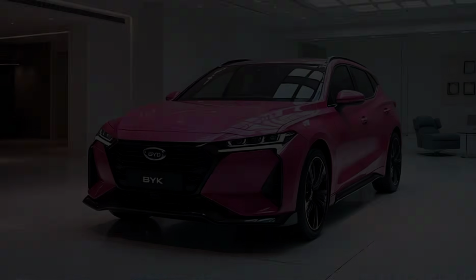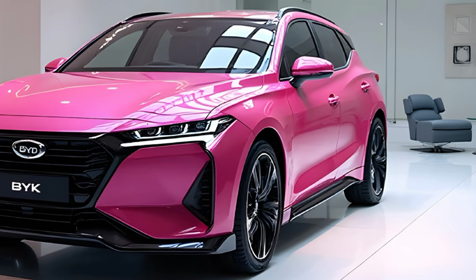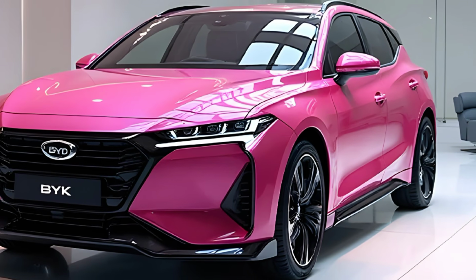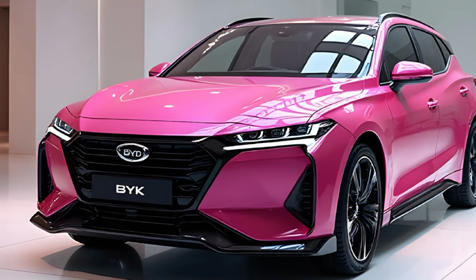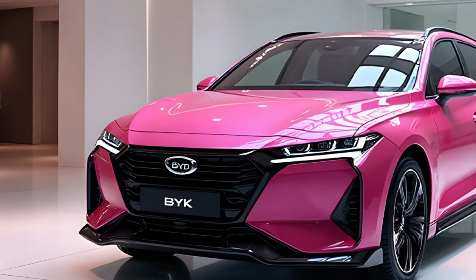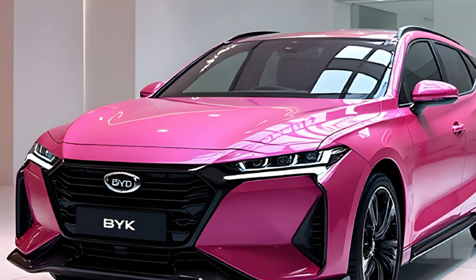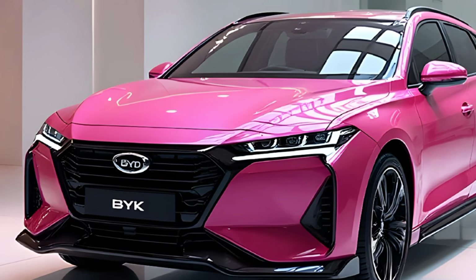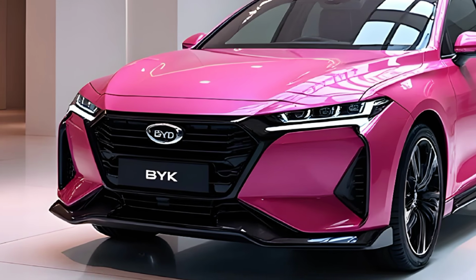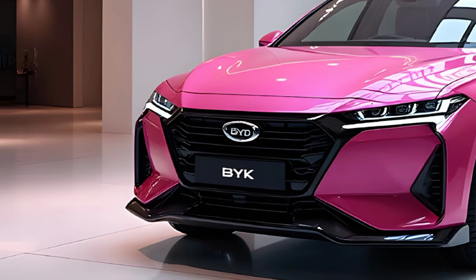Moving around to the side, the profile of the Shark 6 feels balanced, elegant, and aerodynamic, a silhouette designed for efficiency as much as aesthetics. The roofline sweeps back gently, creating a coupe-like flow that ends in a subtle fastback rear. The doors are long and smooth, with flush door handles that pop out only when needed, keeping the side panels clean. The wheel arches are pronounced but not exaggerated, housing large alloy wheels, likely 19 or 20-inch, wrapped in low-resistance tires for better range.